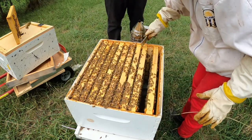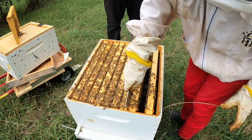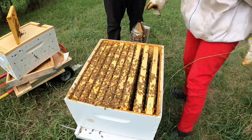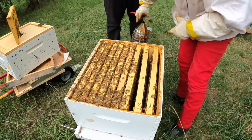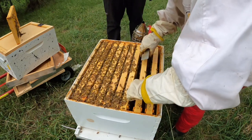Second frame in, and there's brood. Good or bad? Good. That means she's got this bottom still going with brood, which is how it should be. The bottom should be packed with brood, and the top should be packed with food.